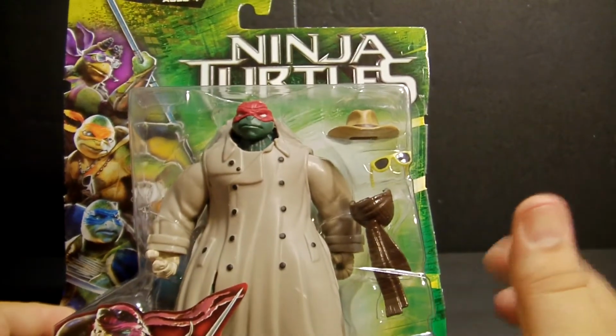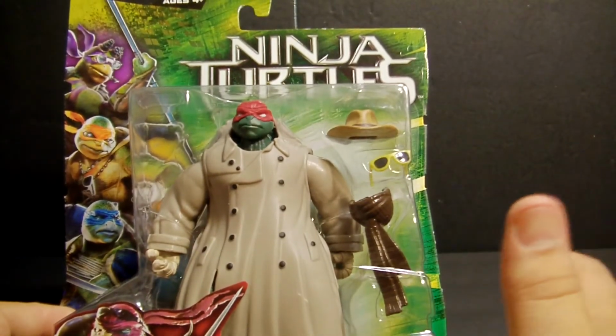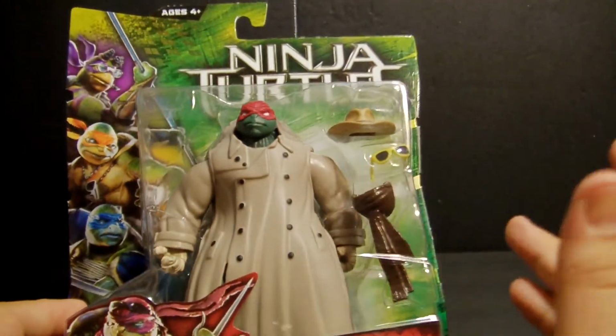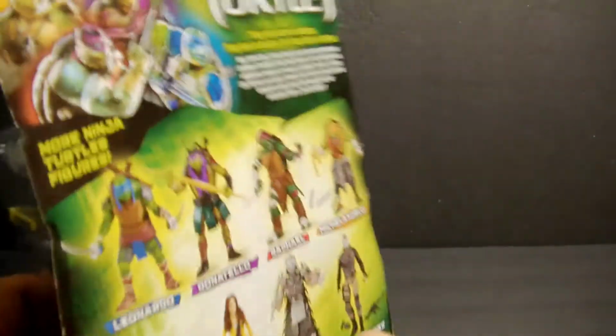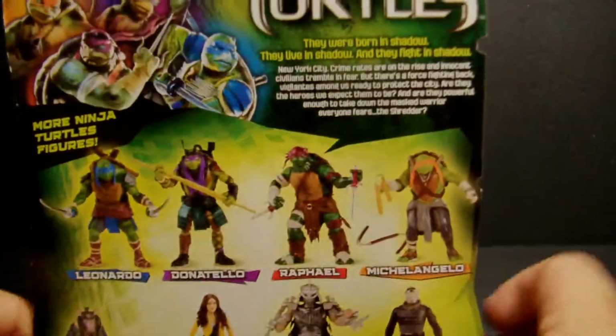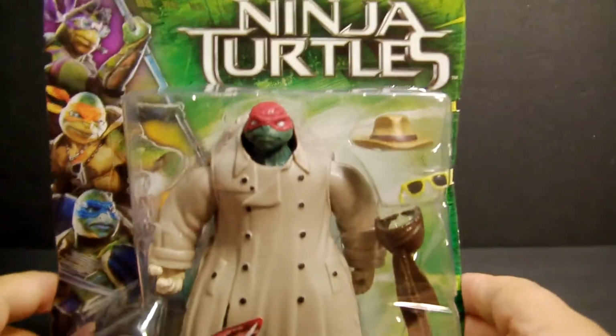The next day I went, and they were gone. All the movie Turtles were gone. And like I said, there was two of these out. I just grabbed the one. Hopefully it's not something that's gonna skyrocket, but he's not even back here. So it almost seems like a variant, which is kind of cool.